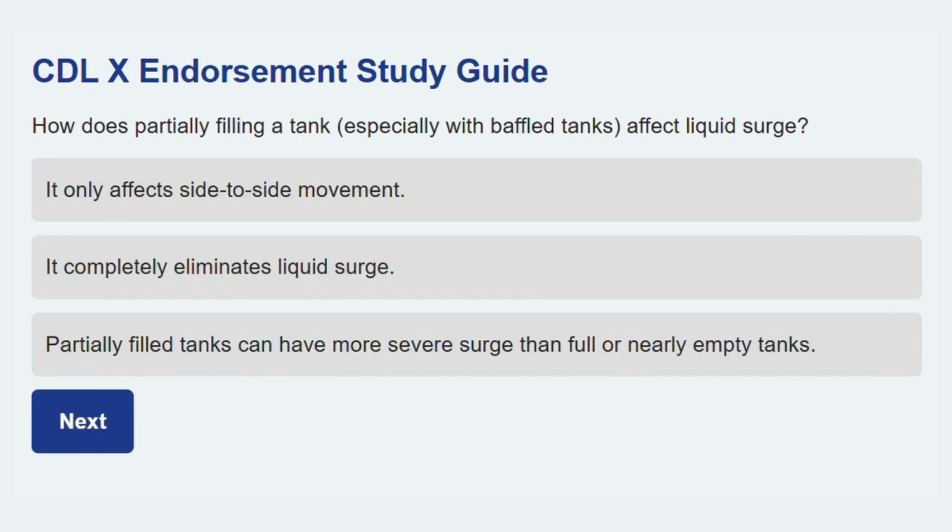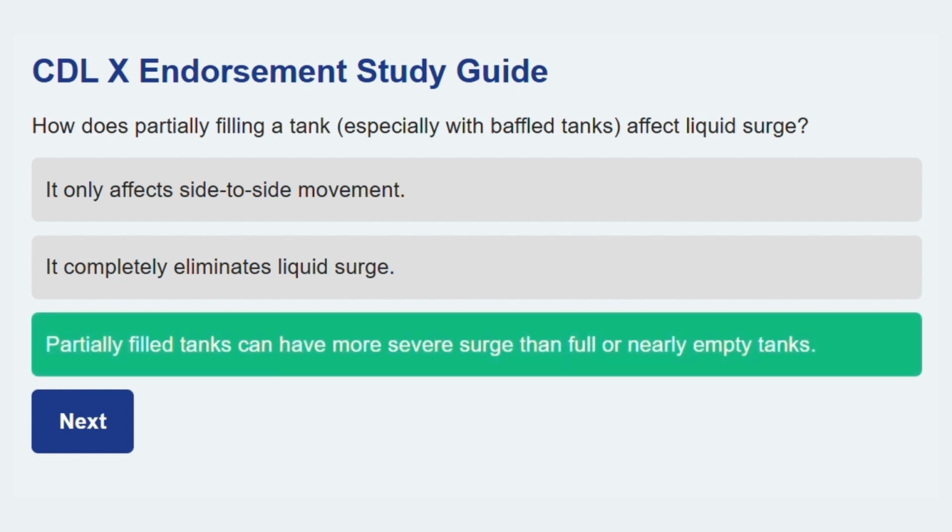Let's move on. How does partially filling a tank, especially with baffled tanks, affect liquid surge? Partially filled tanks can have more severe surge than full or nearly empty tanks. Even with baffles, partially filled tanks can be unstable.